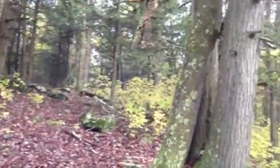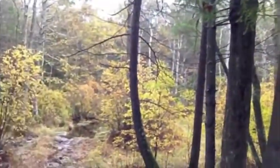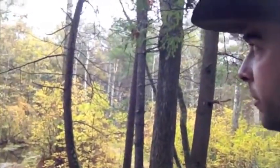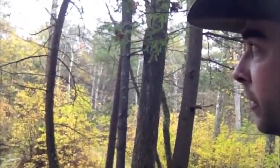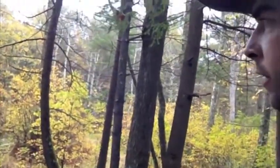Where I'm at is actually what's known as edge habitat. There's two different habitats that meet right here. Up in front of me, this way, it's mostly evergreens. And then back behind me, where I came from, you can see it's mostly hardwoods, deciduous trees, which are trees that lose their leaves in the fall time. And with the water supply, this is actually a good area if you were out hunting to stake out a spot and just sit and wait.